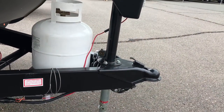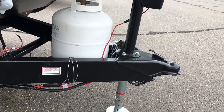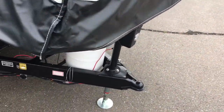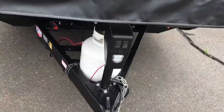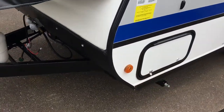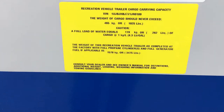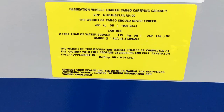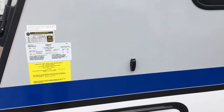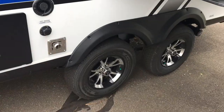Up front, we do have the power tongue jack, so it makes hooking up and disconnecting your trailer easier than ever. We do have LED lights on the front of that as well, so day or dark, it doesn't matter, very easy to set up your tow. Speaking of towing, this unit is also very towable. We are just under 3,500 pounds at 3,475 pounds. So light duty pickup trucks, heavier SUVs, not a problem here.